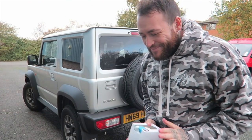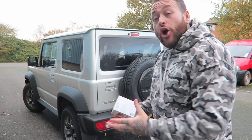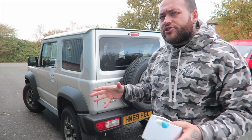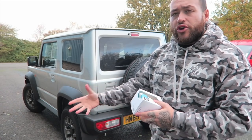Now, practicality in something like this, the classic Jimny, you could sit 4 people in it, you could go anywhere, you could do anything, but the practicality of this means that I think these are going to be used a lot more in inner cities, maybe not as much as a daily vehicle you do a lot of commuting in.